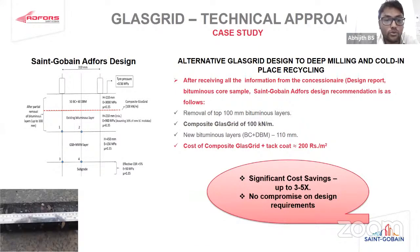We did not ask them to go with a complete removal of bituminous layers. We collected information such as bituminous core samples, the design reports that they had, and the trial pits they had taken, to know the thickness of each layer. We also collected the FWD report, the falling weight deflectometer report, to see the modulus of the existing layers. Cores were taken at multiple locations to see the adhesion between the asphalt binder and the aggregates at the bottom. Considering all those things, we asked them to remove only the top 100 mm bituminous layer, which was completely distressed, and then provide a composite GLASGRID and new PC and DBM.